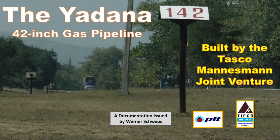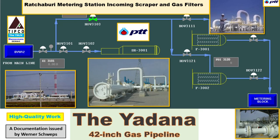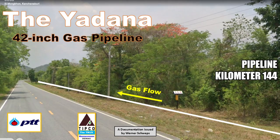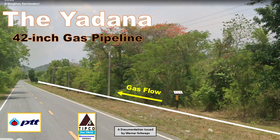Before I report on block valve station 8, I want to highlight the excellent system quality of the Yadana gas pipeline, including all its associated components such as equipment and SCADA, which were provided by us, the Tasco Mannesmann Joint Venture, during the project period of 1997 to 1998. Our TMJV top management and personnel performed exceptionally well, even amidst the prevailing business conditions during the Southeast Asia crisis in 1997 and 1998. The pipeline's owner, PTT, should be delighted with the quality of what has been delivered, especially given the cost-effective pricing the Tasco Mannesmann Joint Venture gave to PTT.